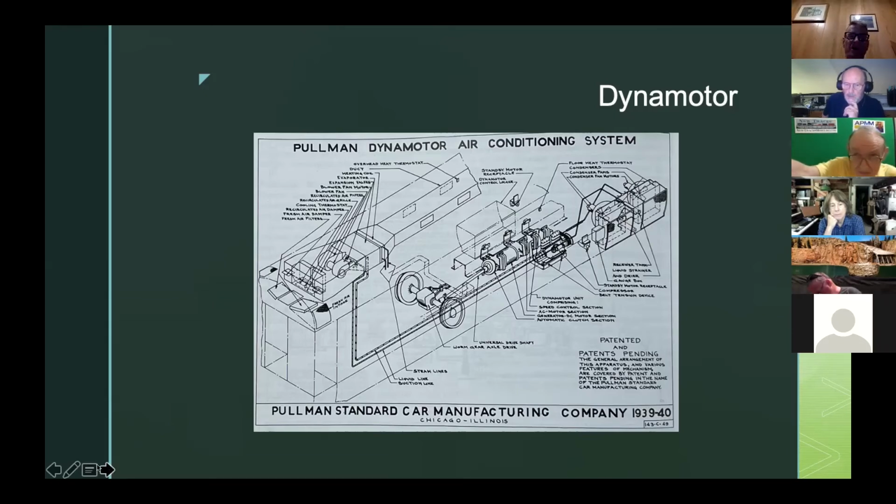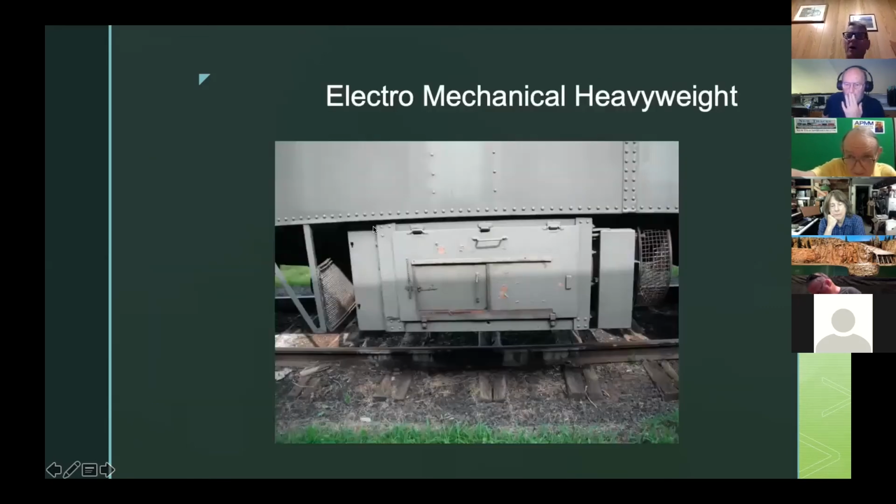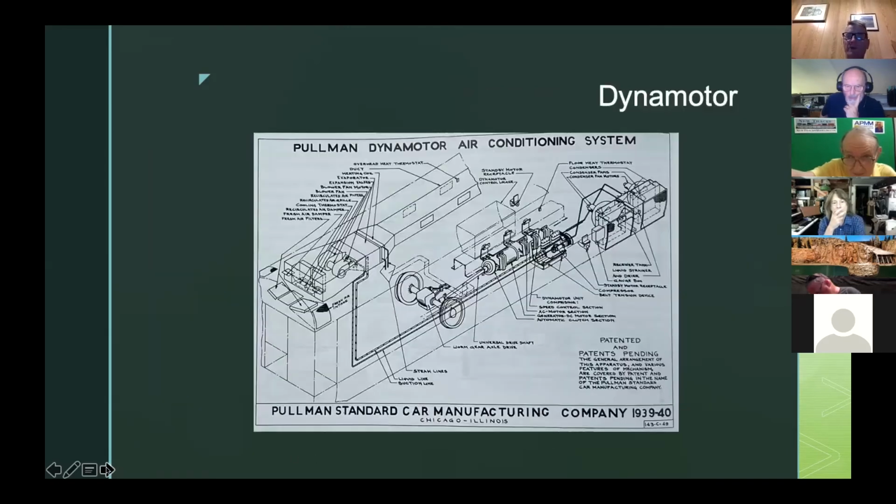I have seen cars where the air conditioning system, even on a lightweight car, the air conditioner itself looked pretty much like this. They just hid it behind a skirt. So, this looks like a slightly different system if they're to be believed. But I think that drawing is reasonably accurate.